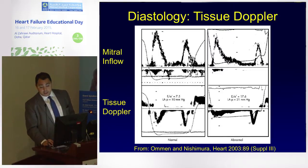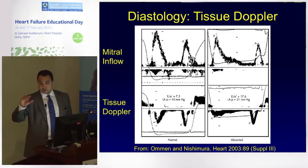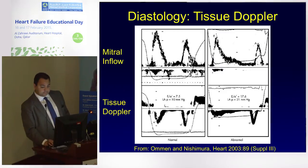And you also notice a diastasis or L wave here, where you have continued atrioventricular antegrade flow across the mitral valve when you should have equilibration of pressures. That's where the word diastasis comes from.